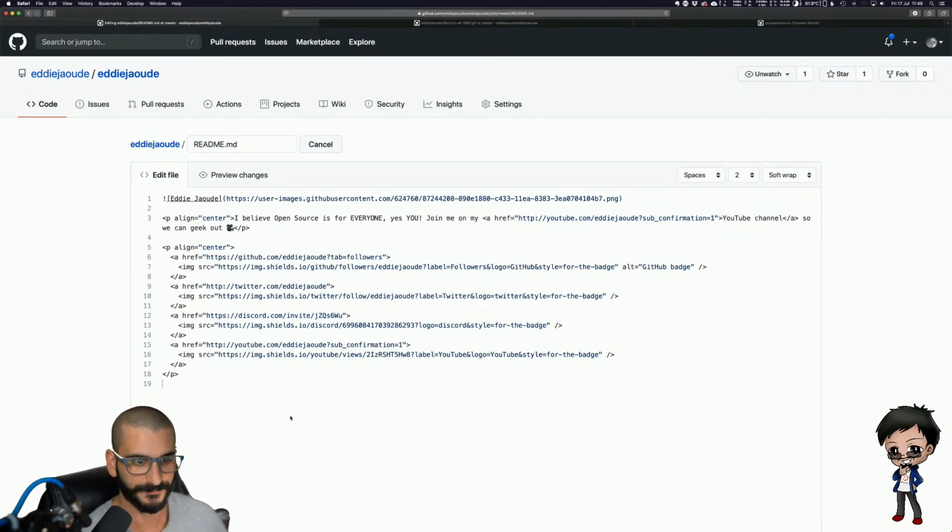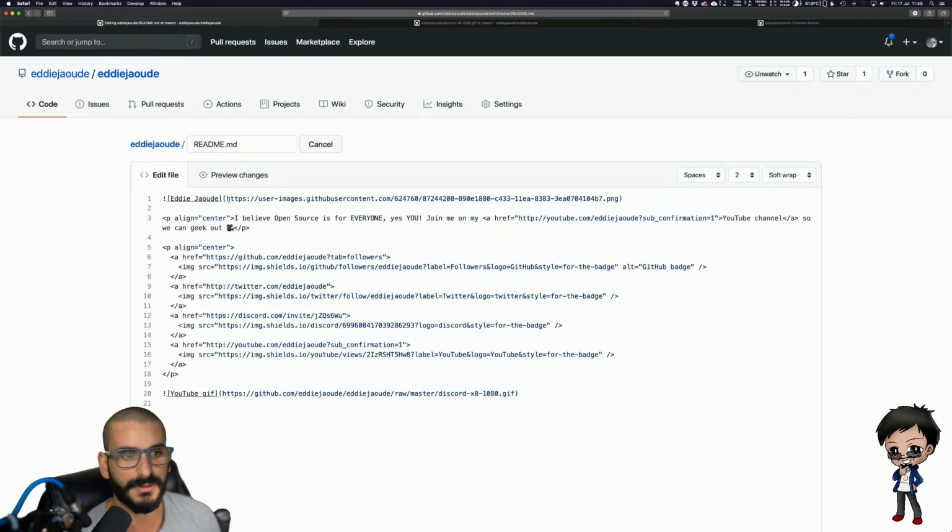Let's just try this and see. So underneath, I will add an image, which will be, I don't know, YouTube GIF, not diff, GIF, for example. And let's add the link. And then all we can do is hit preview and see what it looks like.